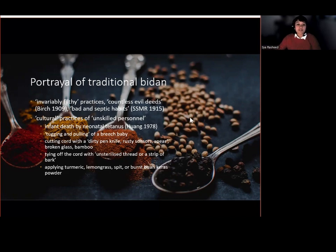So neonatal tetanus is when the umbilical cord is cut by an instrument that is not sterile. For example, a dirty penknife, rusty scissors, a spear, broken glass, or a sliver of bamboo. Other methods were using unsterilized thread or a strip of bark, and then after the cord was cut, they would apply herbs like turmeric, lemongrass, or burnt buah keras powder. Buah keras is candlenut. Or they would use their own spit.